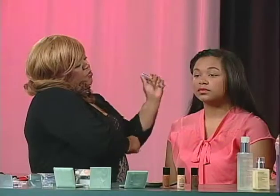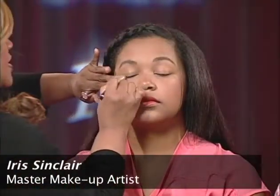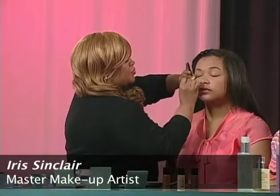Now, Iris, before we went to break, we took care of her lips and her blush, and now we're on to the eyes, window of the soul. What should we do with the eyes of a person with this skin tone? Well, we're going to apply shadow base first, and I prefer to use the sticks because it's convenient, and I'm using an earth tone color for her.